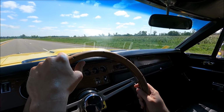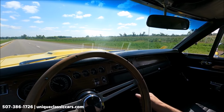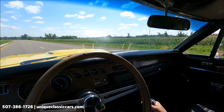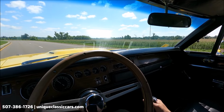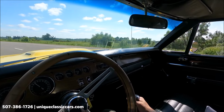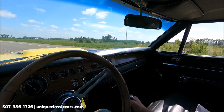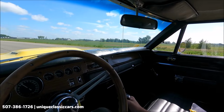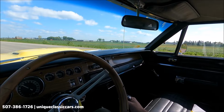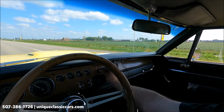Today we have a 1970 Dodge Super Bee in yellow and black. This is a 4-speed on the floor. Our temperature is about 150 right now. Fuel gauge reading a third of the gauge. Oil pressure is at 60. And the alternator is charging over 13. Factory clock is ticking. Factory tachometer behind that clock is also working well, as is the speedometer.